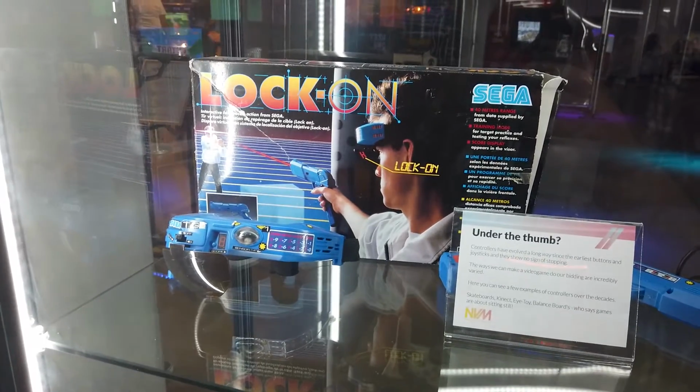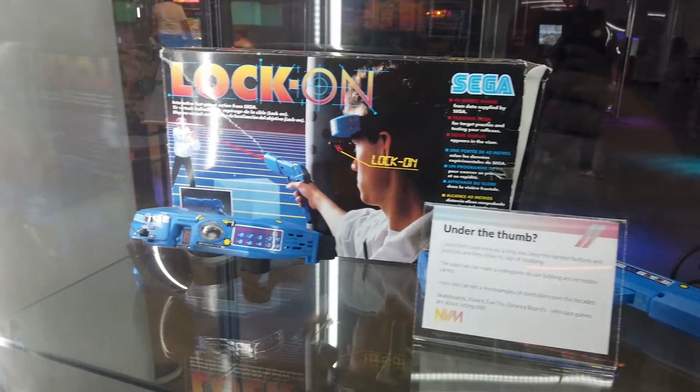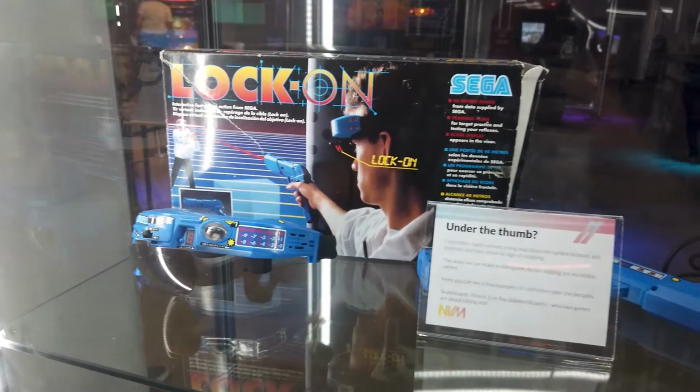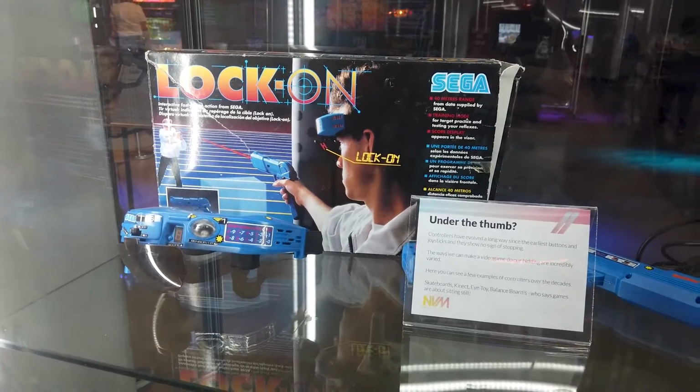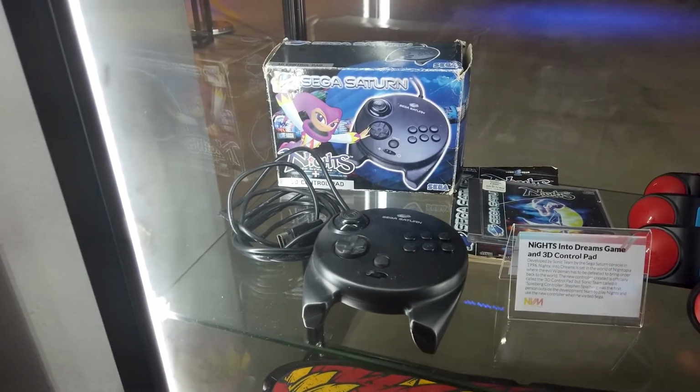Also found this Sega lock-on gun type thing, not entirely sure what that is, but doesn't it look so retro? There was also this Sega Saturn NiGHTS into Dreams control pad.